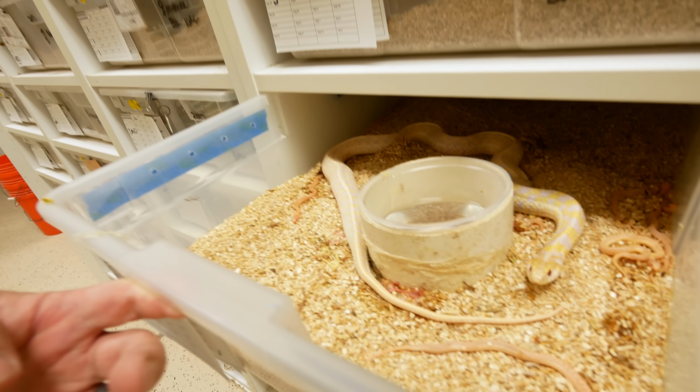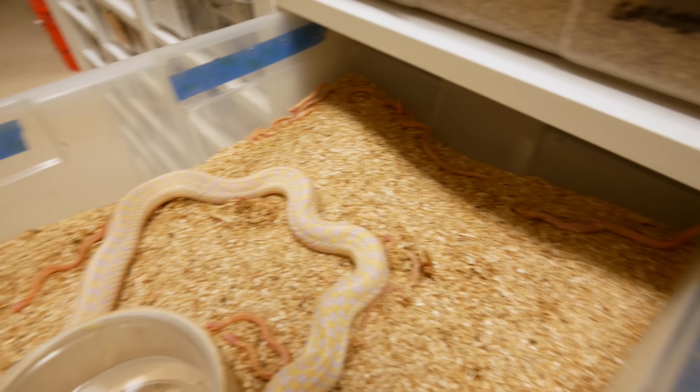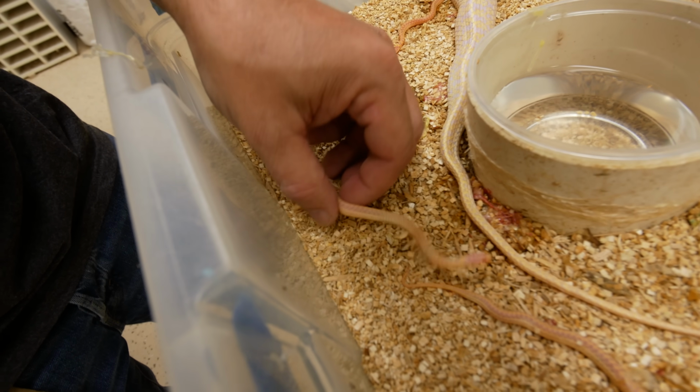For me, I am super excited. I have to show you something. I came in and I saw this and I was just so geeked and I get to share it with you guys. Take a look at this right here, guys. Look at this. That's an albino garter snake and a bunch of little babies. Oh my gosh, look at how cute these little babies are.